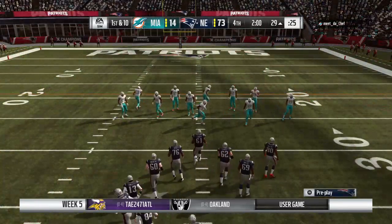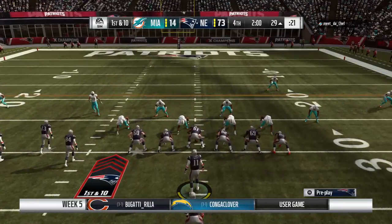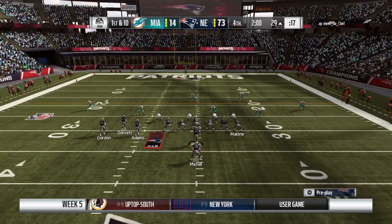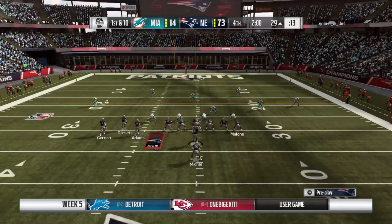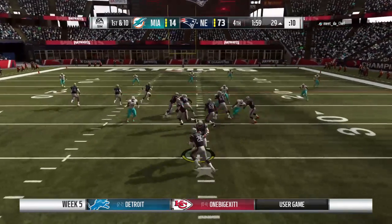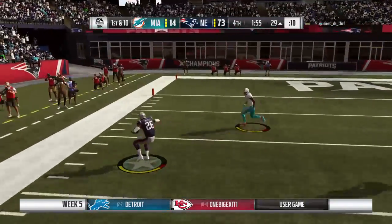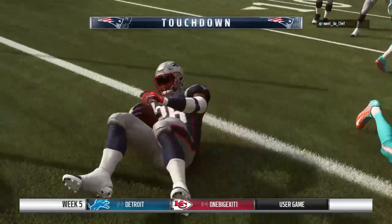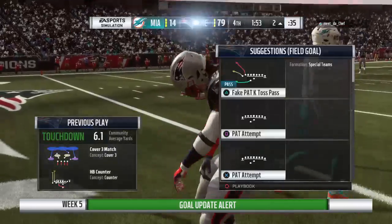Well, not totally home free yet, but it's looking good as they come up first and 10. This is Michelle on the counter. And an alley to run. And he will get into the end zone. It's another touchdown. This thing is ugly.